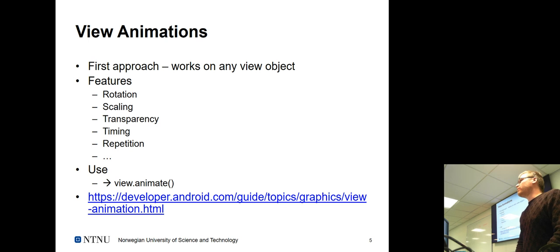But nevertheless, as technologists, you kind of want to play around with this to get a feel of how it works if you need to use it, right? So that's what we're talking about. In Android, we have multiple different types of animations. It's quite straightforward. The simplest and oldest form of them are called view animations, and they pretty much work on any view object, right? They have a set of features allowing rotation, scaling, transparency, variation of timing, and repeating animations, right?